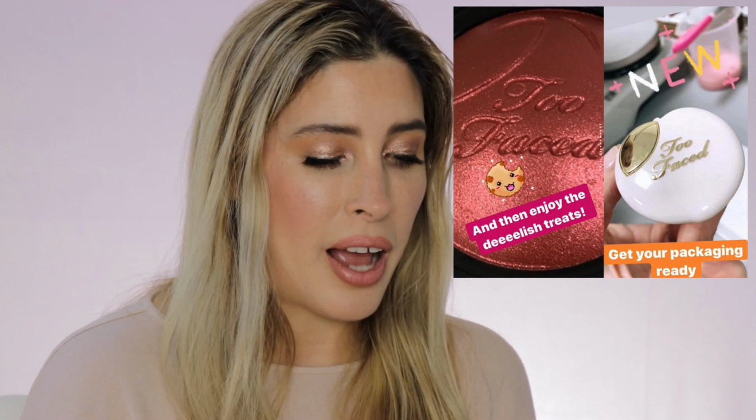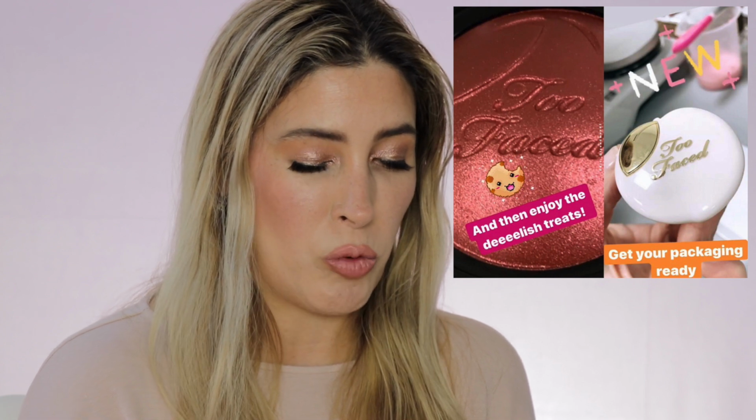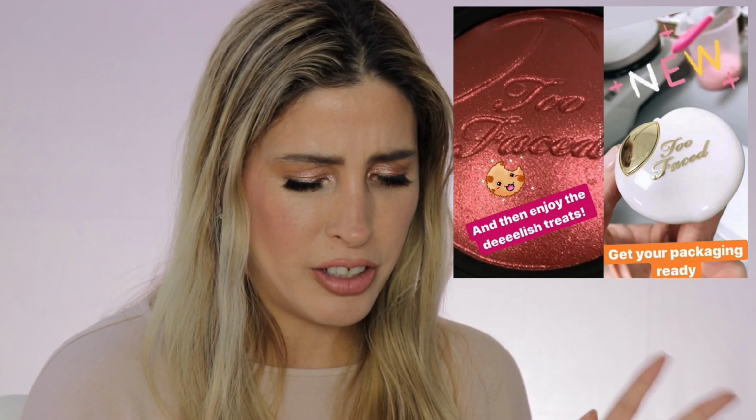It doesn't say anything about the release date. It just says that it's coming soon and no price, but that actually intrigued me. I like it. I think it will be really pretty for the summer. It will be just a matter of seeing maybe some swatches and taking it from there.